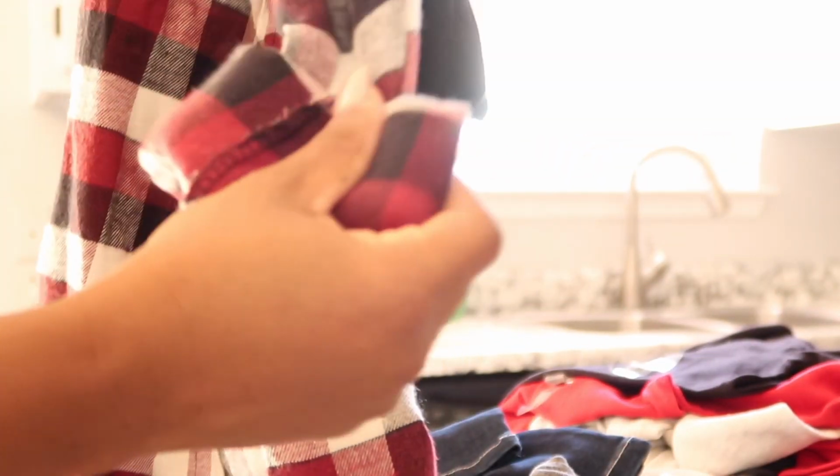Then I do have him this flannel shirt. It has the hood on it. I just cuffed it up because it is a little bit bigger. It's a size 8-10, but with the sleeves cuffed, it's more like an 8. So this would be cute with jeans or joggers and a cute little pair of sneakers.